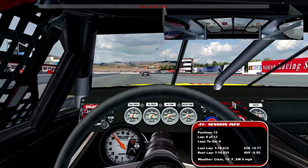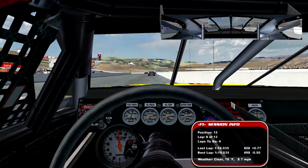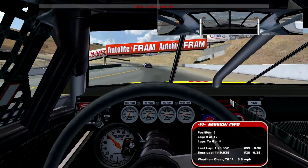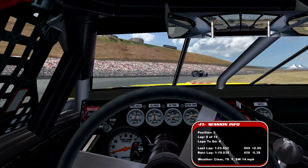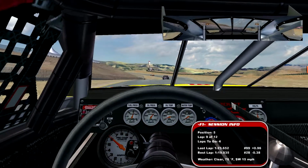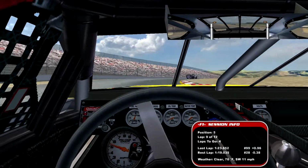All right, drive. Yep, we're going to pass him here. Let's come around, set our sights on Jeff Burton. Everything is awesome. Yeah, this was a big game, all things considered position-wise. We've got our eyes set on Jeff Burton. I don't know how far the leaders are out in front, but if we can pass Jeff Burton, that'll be a pretty good day, I will say.